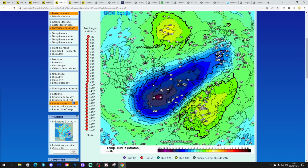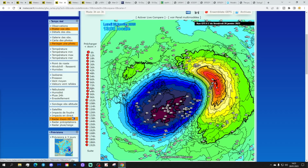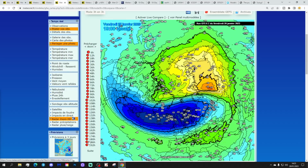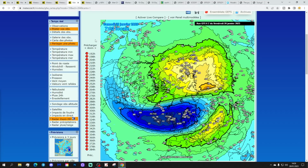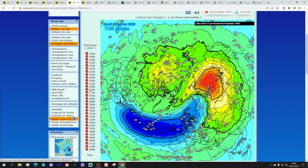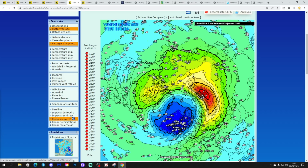The GFS 6Z looks like this. So again, we find that the first warming over Siberia is going to occur early next week, Monday and Tuesday. And that will push into the North Pole to some degree and displace the PV at its roots out into the North Atlantic, into northern Europe. On the temperature scale there, we're going to around minus 30, something like that, over the North Pole. So, quite significant warming. Probably not enough to get the solar wind into reverse at that point. But then we get a secondary warming appearing in the closing days of January, and that one also starting to push in towards the pole.